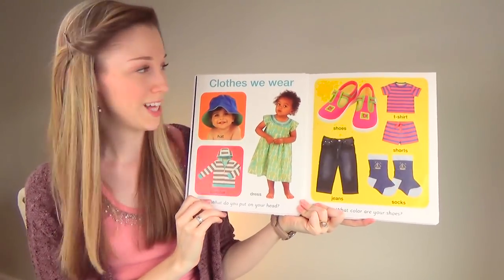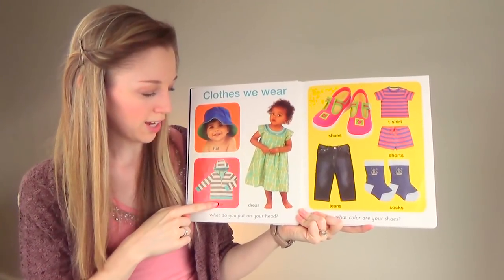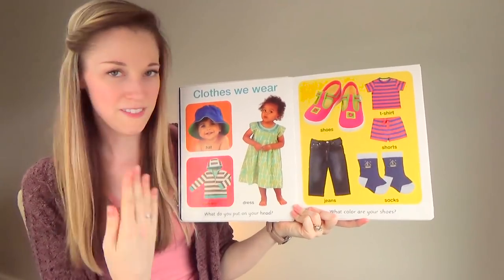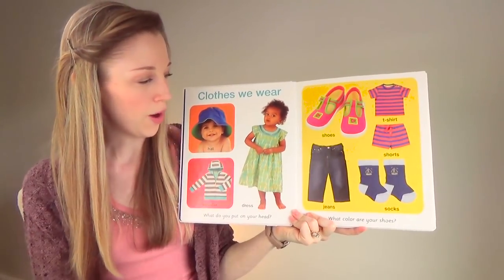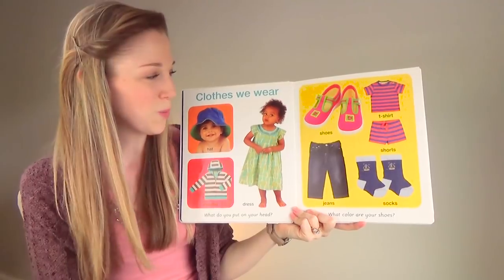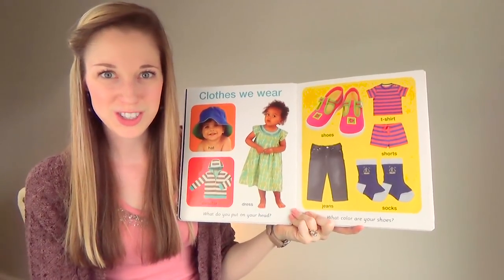This one's all about clothes that we wear, and kids love looking for the hat, of course, and you can sign hat. And then for this jacket down here, it's labeled sweater on the page, but I call it a jacket, and I always have them pretend to zip. Can you zip? And really emphasize those sounds that you're saying. Zip. And then we talk about her dress, and we tickle her feet, and we see her beautiful hair and it's curly and we say curly, ooh, it's so curly. And then we look for the shoes. Where are the shoes? Can you find the shoes? And then sometimes I'll say, can you kick your feet? Can you kick your shoes?